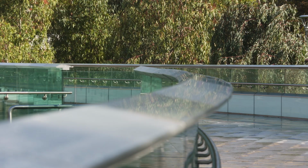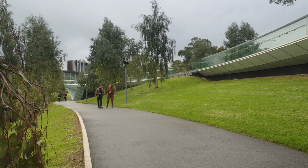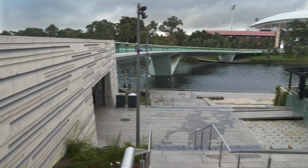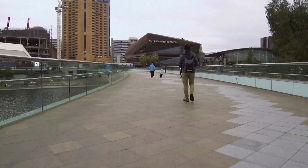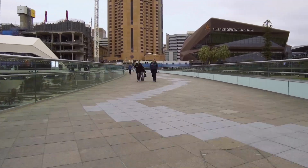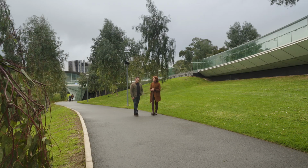And the other thing we're really finding is that people are coming by public transport, so they're leaving their cars behind. Oh, that's good. And before and after the games or whatever events are on at the Oval, they're really flooding into the city, and it's really enlivening the city. You can really tell the difference the bridge has made to the whole of the city.